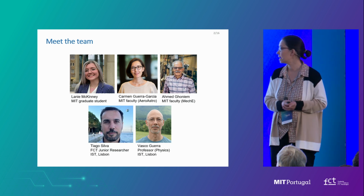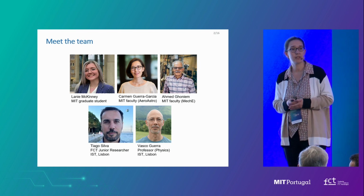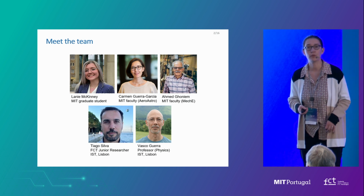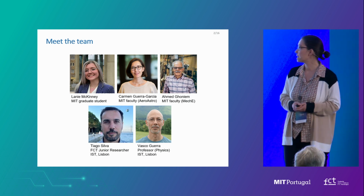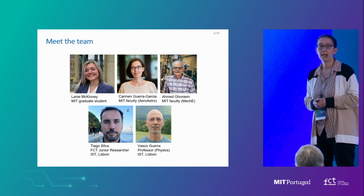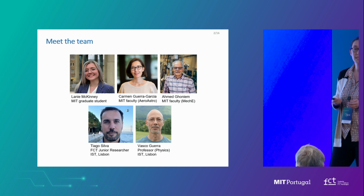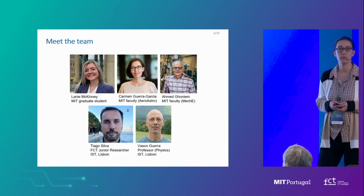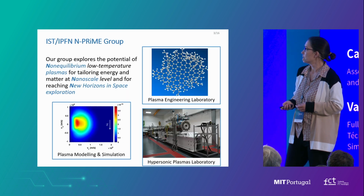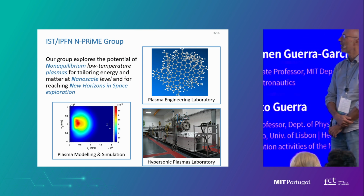Tiago Silva has been instrumental for this collaboration. He actually became a Fulbright scholar after the fact and joined my group for a few months. Lainey McKinney is one of my amazing graduate students who has been very active and has been traveling back and forth, and my colleague Ahmed Ghanem brings expertise in a different technology that I'll briefly mention for our final product. So just brief words about our group at Técnico.